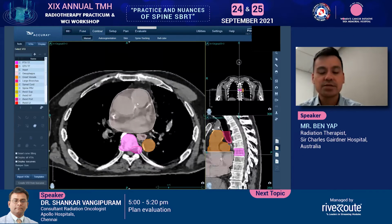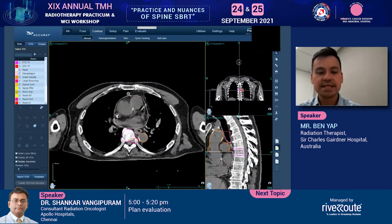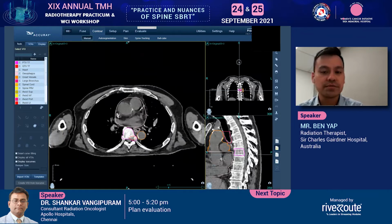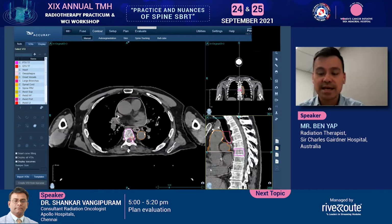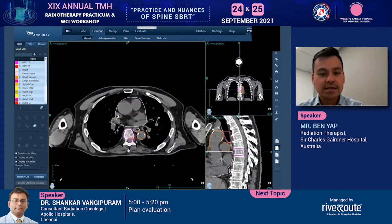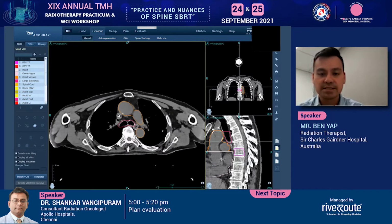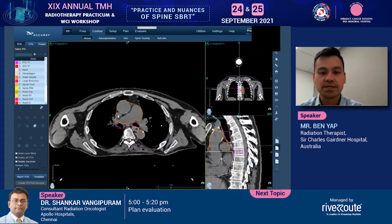So we're going to imagine that the doctor's already come around and he's drawn the target, the GTV and the PTV, and I have already gone ahead and drawn all the contours. And as you can see, the organs at risk or the contours of interest, well, because it's T7 right here, you can see that you definitely need to draw the heart, definitely need to draw the great vessels. The esophagus is right next to it, vessels here. And in this particular case, I've also drawn the large bronchus, but it's not that close to it. It's just more interest only.